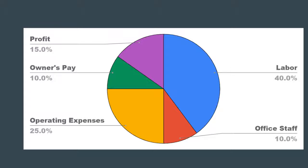Next thing that a company might experience is their office staff. This could be someone answering the telephone, behind-the-scenes managers, part of an executive team, just depending on how far along the company is, how big they are, and what all they need behind the scenes.